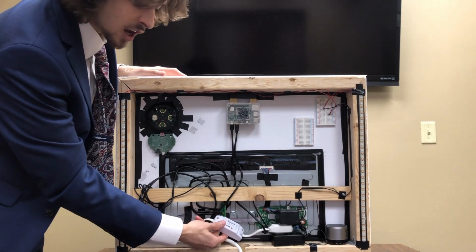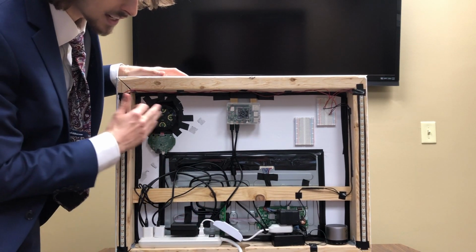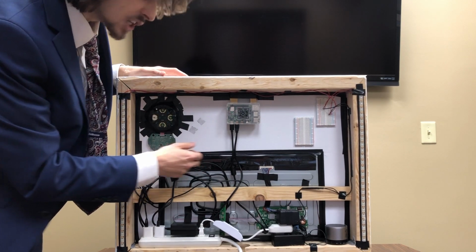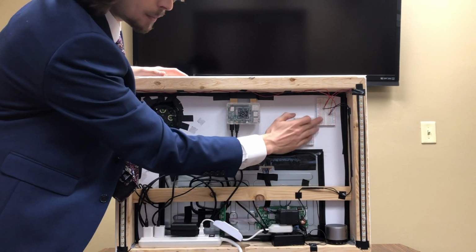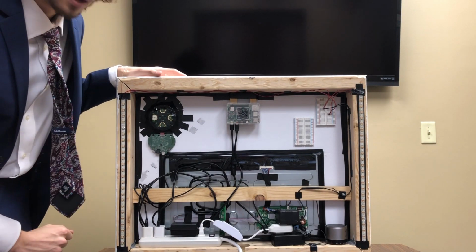From here, we have a SONOFF switch. A SONOFF stands for Smart On-Off Switch. This allows the Alexa to control if the display is on, as well as these LEDs that are powered by a 9-volt power supply running up into this breadboard and connected across the top to both sides, as you'll see later.